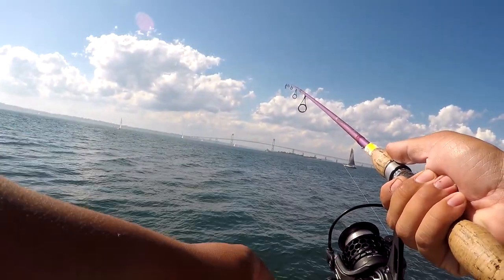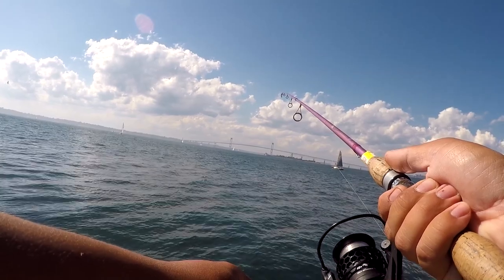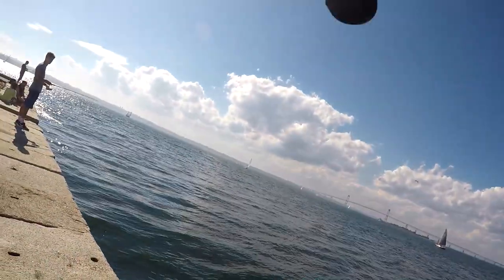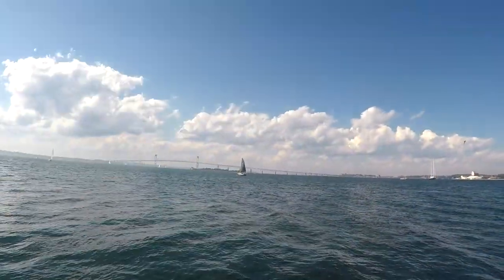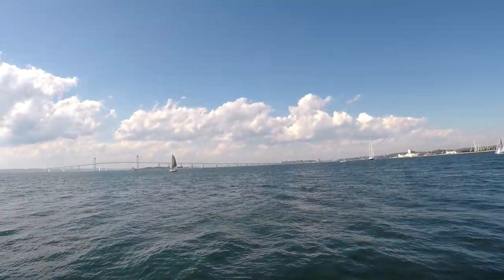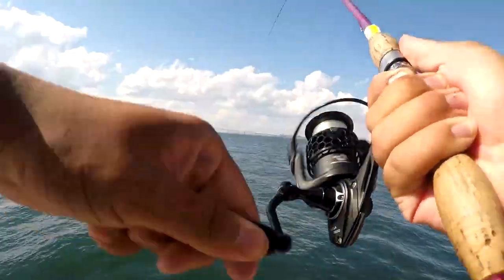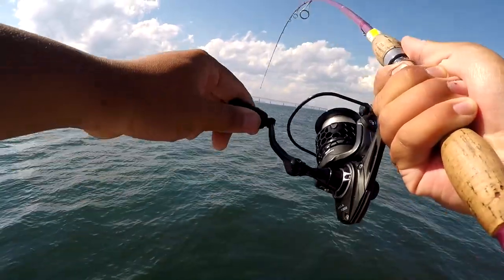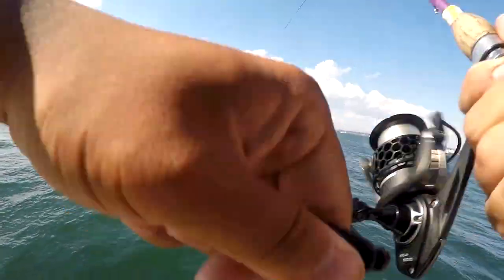Oh man, super light. Think this one's on. Not big again, but oh, you know what? Okay, it's got some power to it, big or not. Man, the bite was so light. This ain't no joke, this fish.